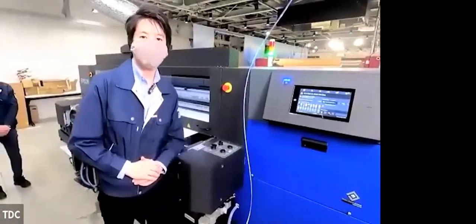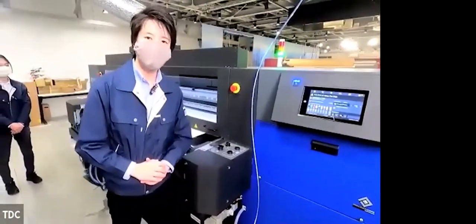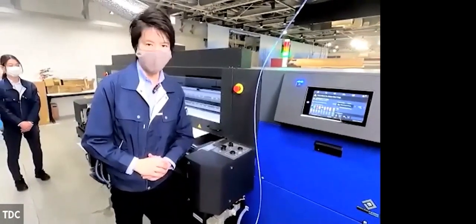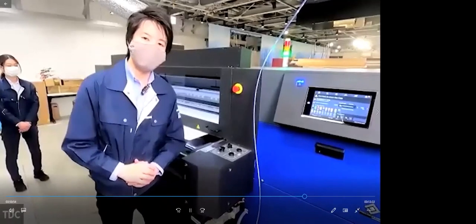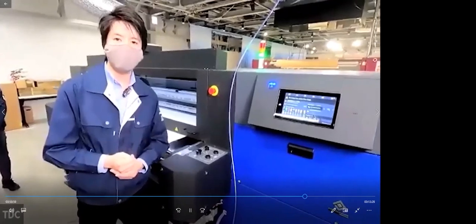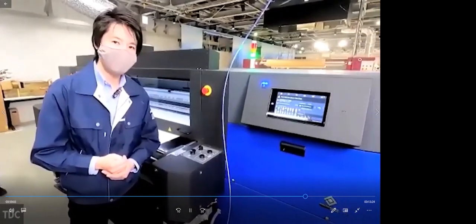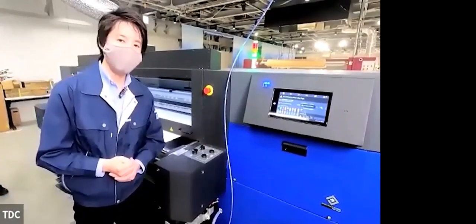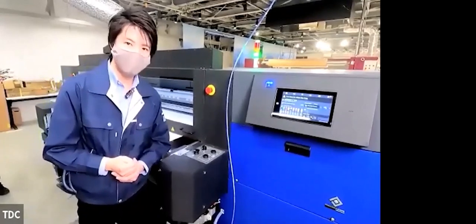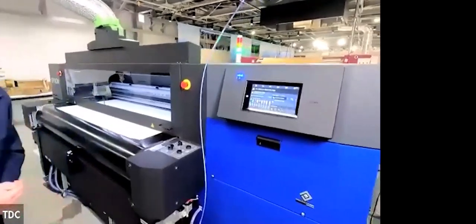Okay, let's start the demonstration of ML8000. Today, we use the ink type of reactive and the fabric of Italian cotton. And we will show you 2 kinds of printing condition. First one is 600 dpi and 2 pass. And the second one is 300 by 600 dpi, 1 pass. Okay, then let's start from 600 2 pass.